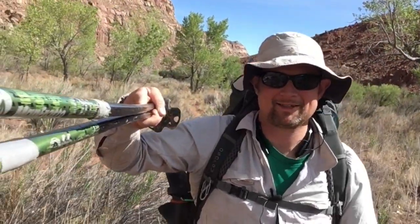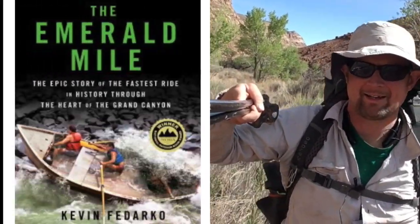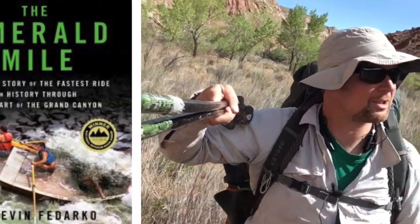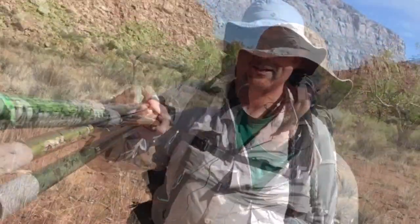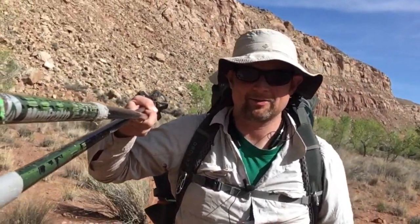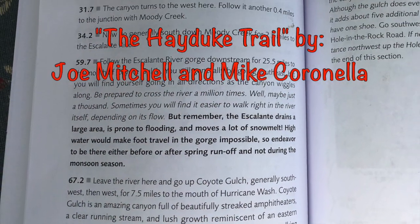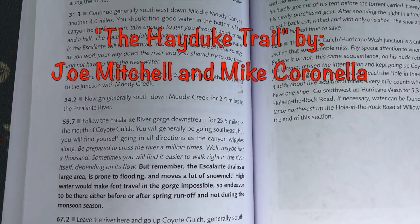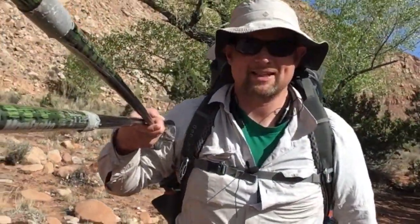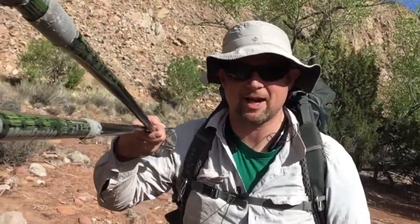As tempting as it is to continue resting in my tent, comfortably reading The Emerald Mile on ebook, sure enough, the weather cleared up here in the late afternoon. It's time for me to head up and over Red Slide and down towards Middle Moody Canyon. I've read about a cave on the south side of the canyon wall there in Middle Moody Canyon, so maybe I'll be able to make it that far, or find something even better near the top of the pass.